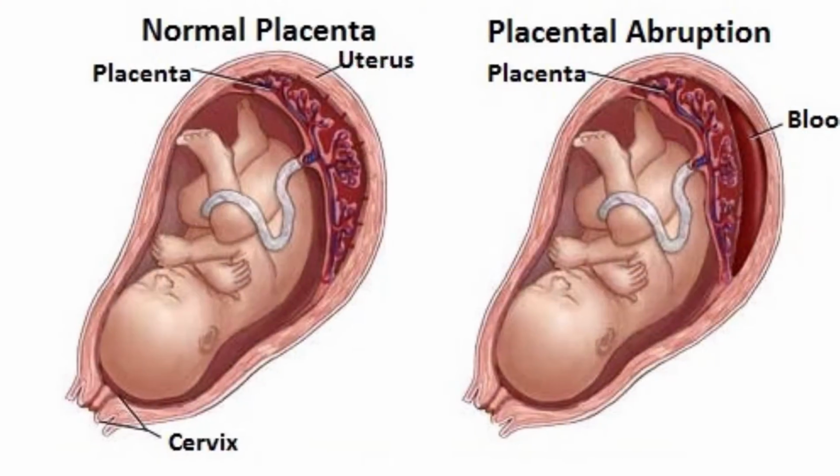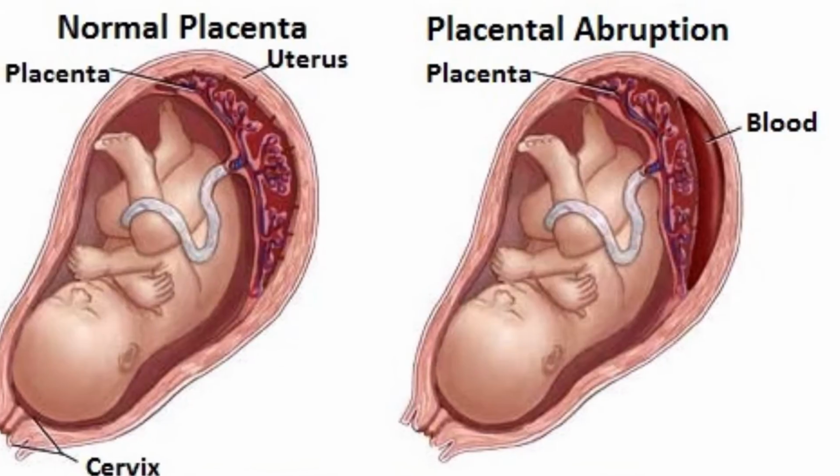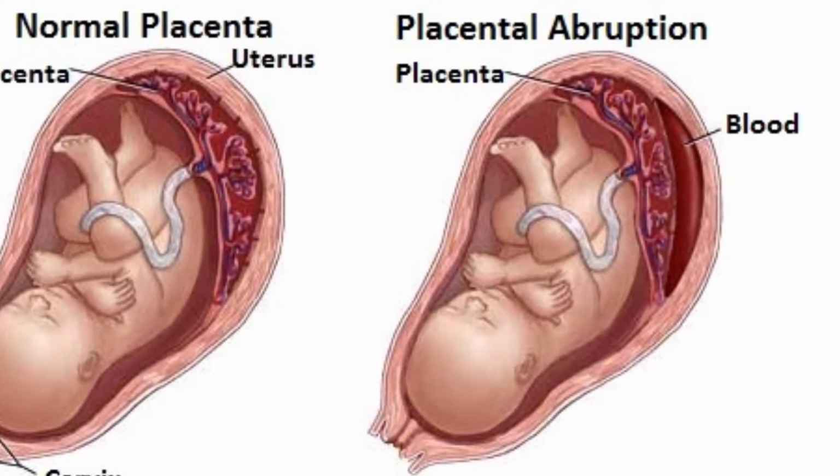The last abnormality is a placental abruption. This is uncommon, but yet a very serious complication. In placental abruption, the placenta prematurely separates, causing fetal and maternal bleeding, and a formation of a hematoma on the maternal side of the placenta.